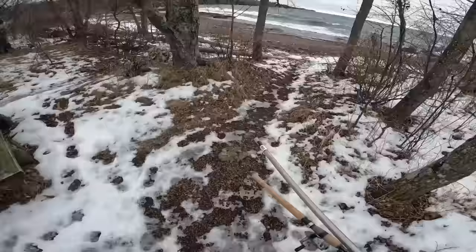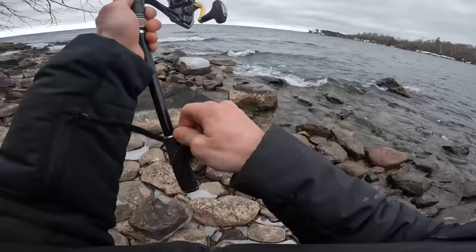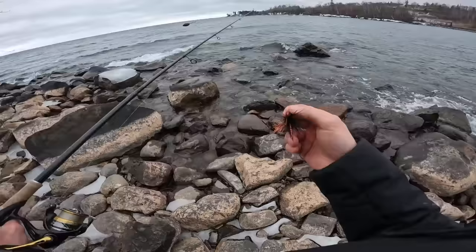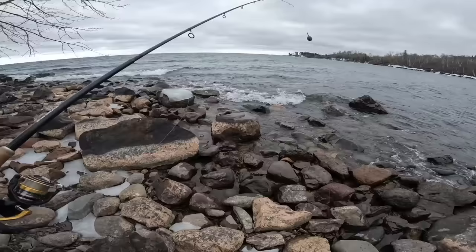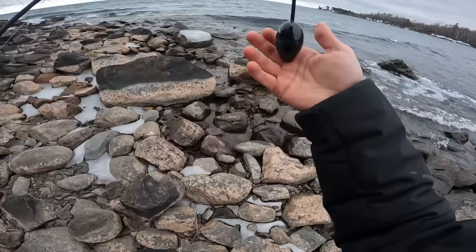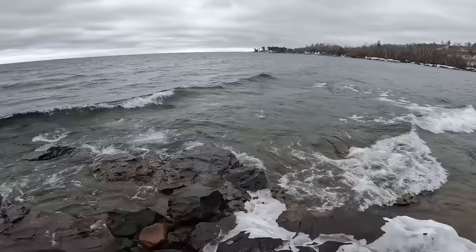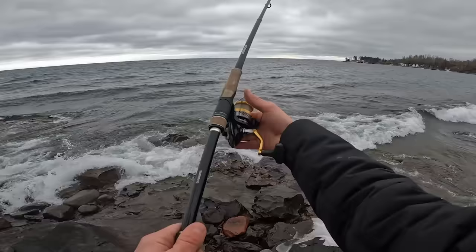Look at that. Wow. What I'm using today is this tiny little bug lure. Basically like fly fishing, but with a spinning rod. Something that we do up here is we use a bobber that has weight on it. This is a heavy shore fishing bobber, and we're gonna see if we can trick one into biting. Essentially what I'm gonna do is I'm just gonna cast it out there like that, let it sit and get pushed by the waves and the current.